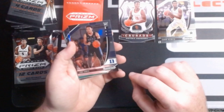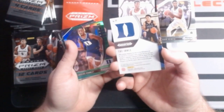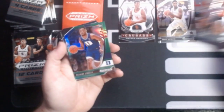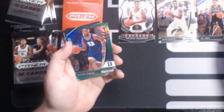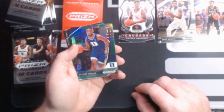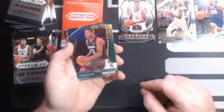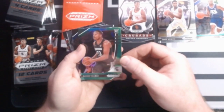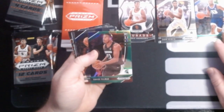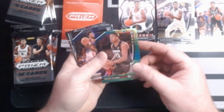We got Trey Jones. Look at the back of this real quick. I don't know much about Trey Jones, but I'm sure there's a lot of Duke fans out there that think he's amazing. Cassius Stanley, another Duke player. Xavier Tillman. I like the green on that. So there we go. Let's put that aside.